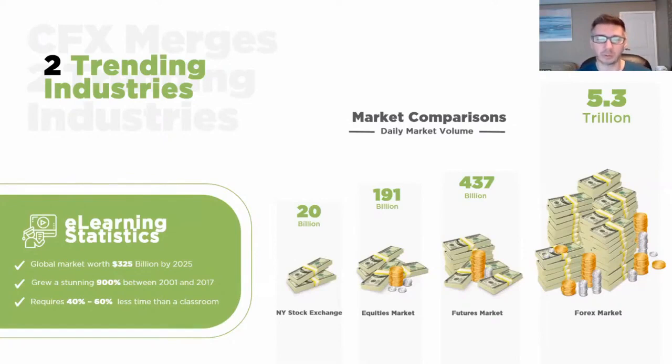Now, on the other side of the screen, we have the other industry with which we participate, and that's the global Forex market. The screen that you can see in front of you has a very simple example showing the size of that global Forex market in contrast to the futures market, the equities market, et cetera. And it is absolutely immense.